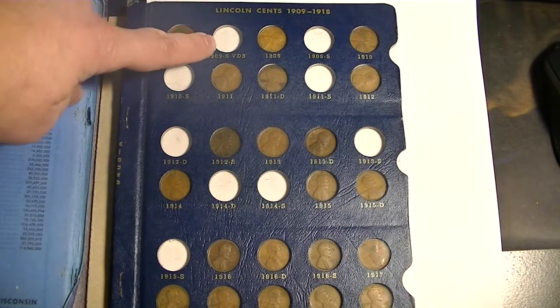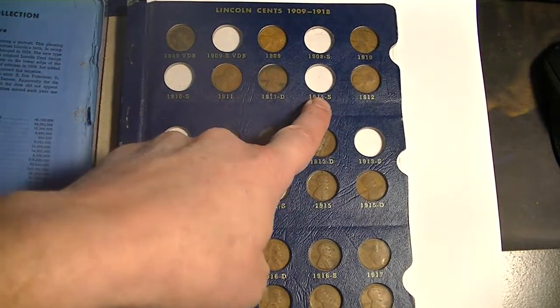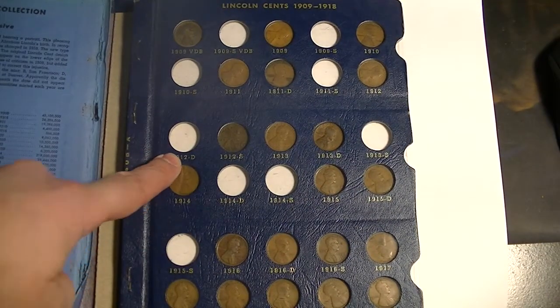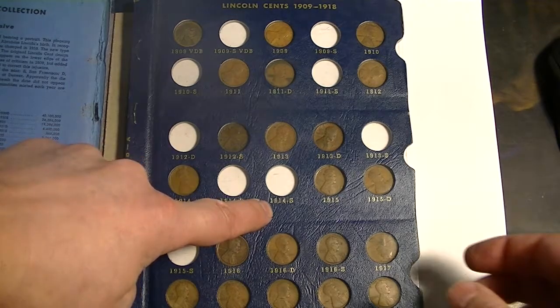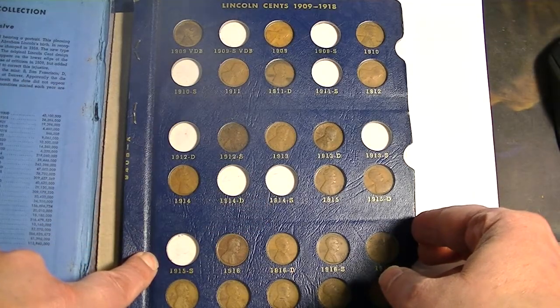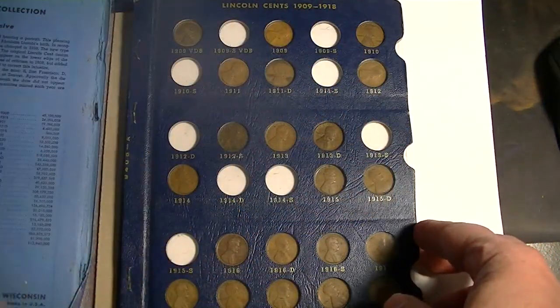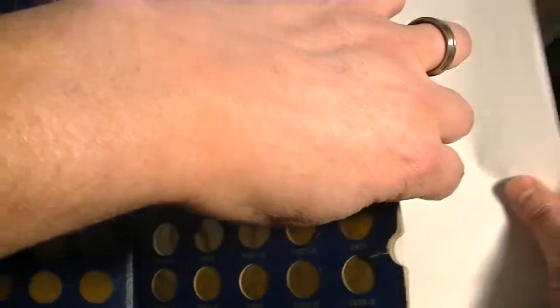Of course, the 1909S VDB, 1909S, 1910S, 1911S, 1912D, 1913S, 1914D, 1914S, 1915S. So on that page I'm missing quite a few still. Some of these were missing when I got the book, but I have been able to fill in a few. The next page, I'm also missing some.